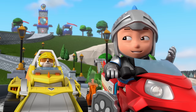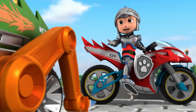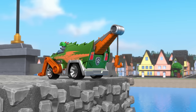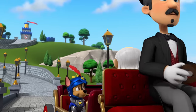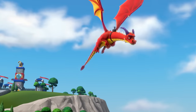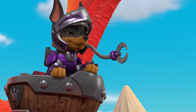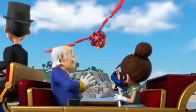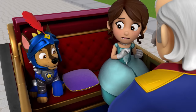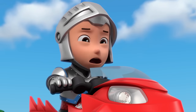Okay. We've gotta fix this bridge first. Rubble on the double. And Rocky, let's get those broken bridge pieces out of the water. Coming up. Will be mine. You can't protect it by yourself, Chase. Rough pincers. It worked. It worked. Chase, are you all okay?